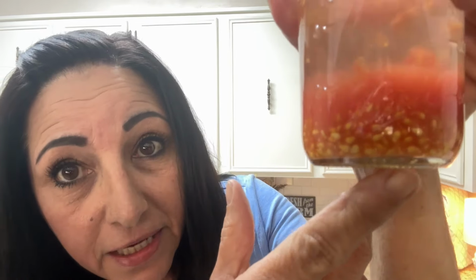And here is my jar. Now there is some floaters here. Can you see? There is floaters. But down here, I don't know if you can see, there is an abundance of seeds. I could let it go a little bit longer, but I'm gonna leave it like it is and go ahead and get these harvested.